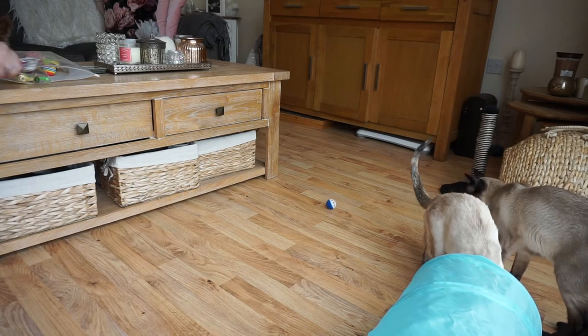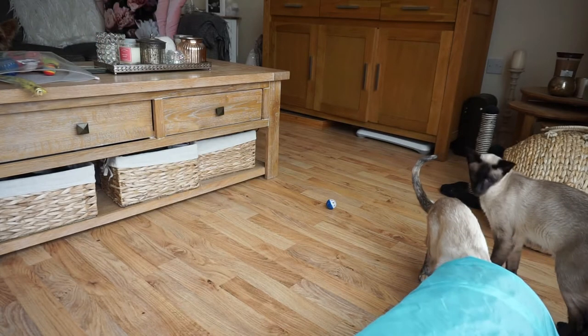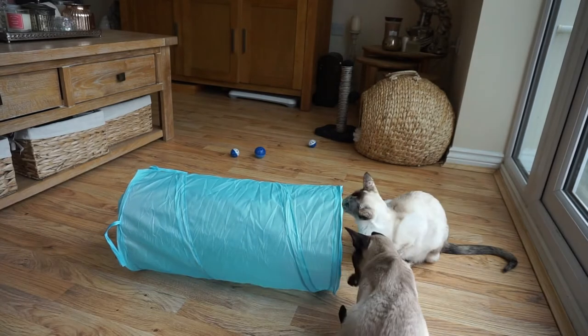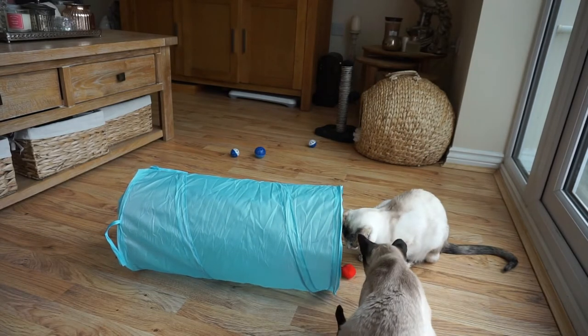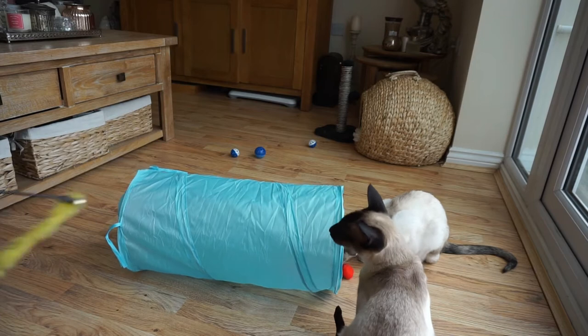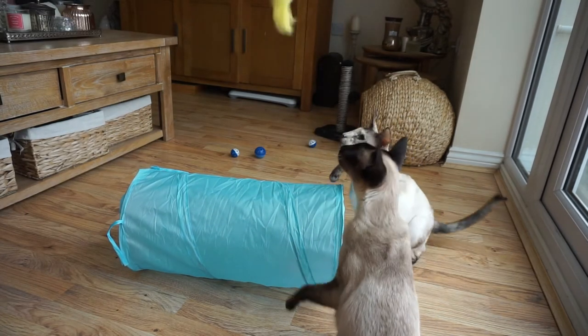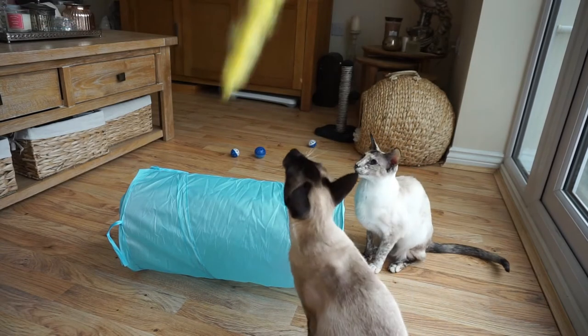What do you think? Oh, I'm just gonna open one of these wands up. What do you think of this? What do you think of this? Whoa! You like this one?